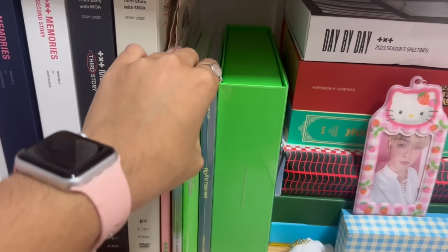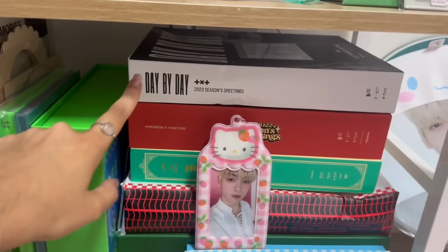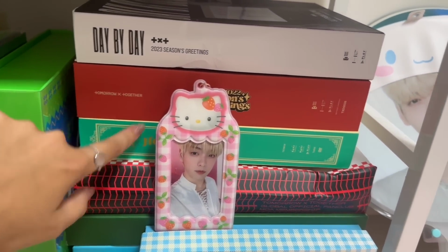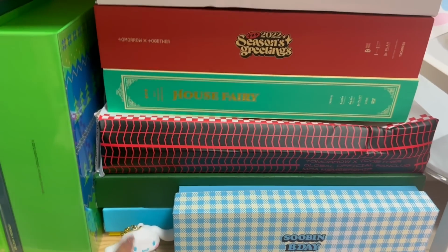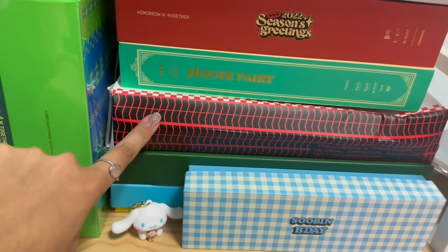These are just little photos, I guess. This is a Little Wishes, what is that called? Advent calendar. Then we have all 3 of their season's greetings that I've gotten since I've been here, so 2021, 2022, and 2023. We have a little Subin, which is the Moa Zone PC. I also have a dupe of this because, don't ask me why. And then we have their fan kits that have been out since I've been here. So version 2, version 3, and version 4. Version 1 is at home.